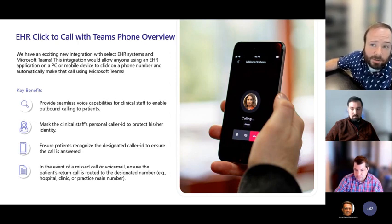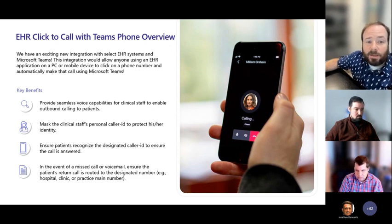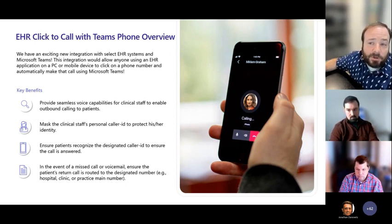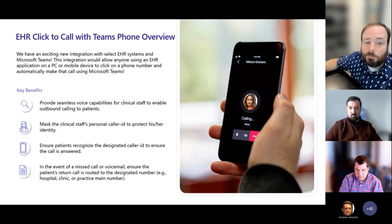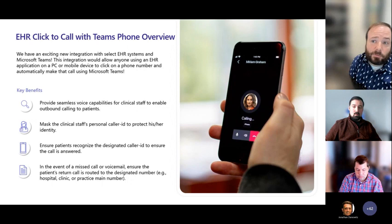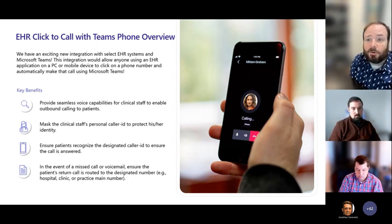So really, the key benefits to this solution is providing that seamless voice dialing capability for the clinical staff for outbound calling to patients. We can mask the clinician's personal caller ID and mask their identity so the patient isn't calling them back directly. We want to make sure that we're masking the phone numbers with hospital mainline numbers, clinics, specialty clinics, right? So when the patient receives that call, they recognize that number and hopefully they answer it.